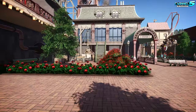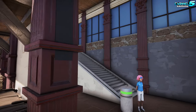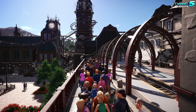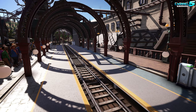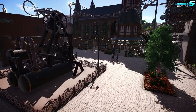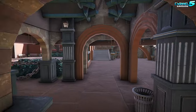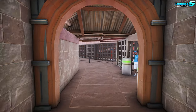All right, let's check out this station. I have a feeling it might be the spinning coaster, not the train. I hope I am correct. It is the train. How do we get to the spinning coaster? Did I miss a sign? Are you guys screaming at your monitors right now? Spiral. There's an arrow. Has to be. Is it in here? Spiral. There we go.